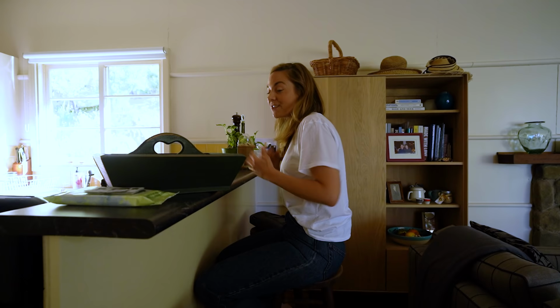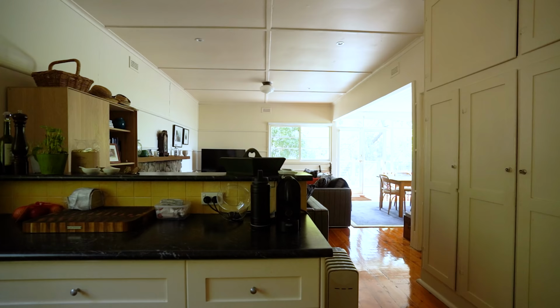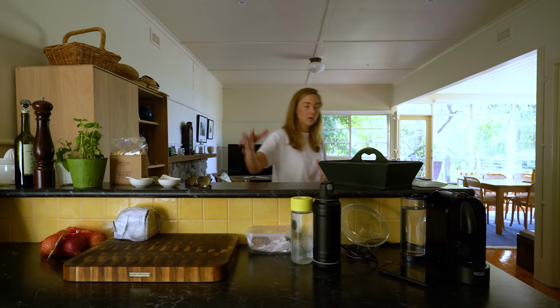This is not necessary, this kind of ledge. It just doesn't need to happen. I think we should create all one surface so we get a really nice, generous island bench, because that way it could be multi-purpose. We could have it as a seating area as well as a prep area.